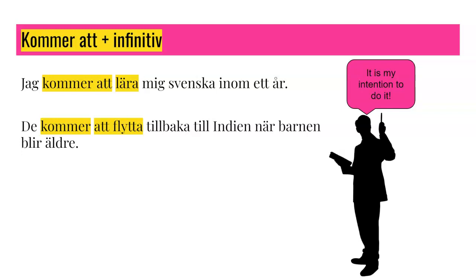De kommer att flytta tillbaka till Indien när barnen blir äldre. They're going to move back to India when the children get older. That's their intention.